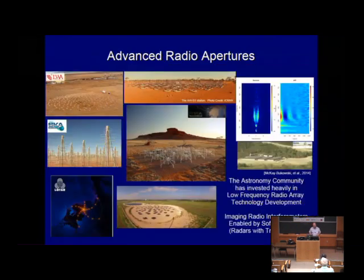It's a beautiful instrument. Astronomers have invested heavily in putting radio arrays out with lots of little antennas. This is the MWA I mentioned earlier. This has one digital receiver for 16 antennas with an analog time delay beamformer. We're working on the Square Kilometre Array. I've been able to, through some of my projects, participate in this.